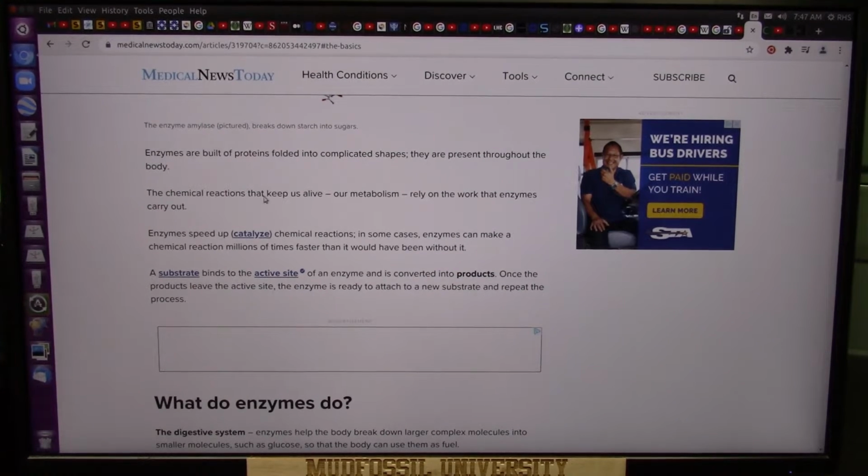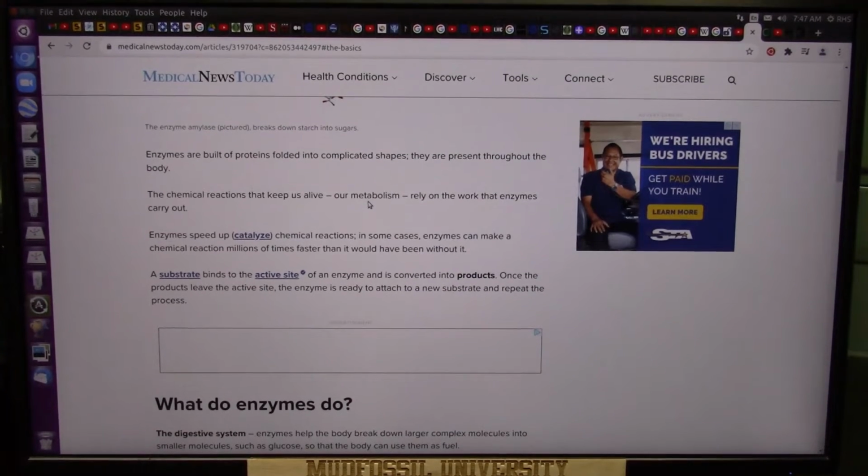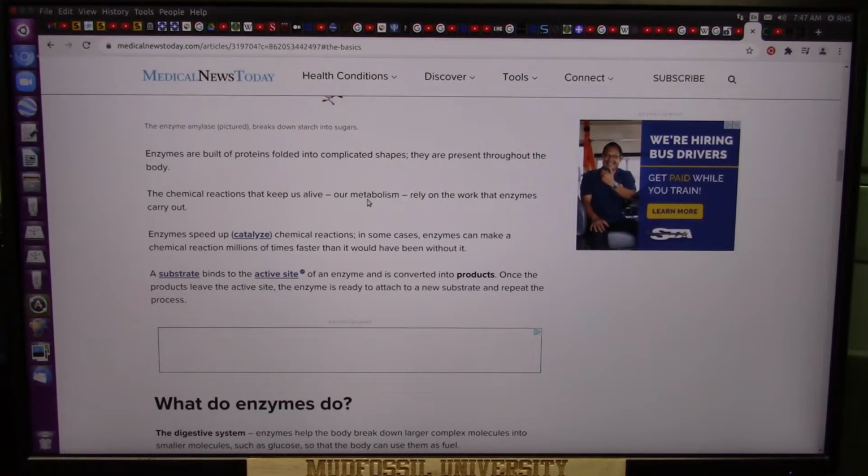All right, the chemical reactions, they keep us alive. They're our metabolism. They break down our food. They give us energy. They create ATP. They create oxygen in your body. It's all a product of enzymes working to carry these things out. They speed up catalysis, and they catalyze chemical reactions. Look at this. Enzymes can make a chemical reaction millions of times faster than it would have been without it. And then it continues on to do the next one. It doesn't even kill itself. It does them all until they're all gone.